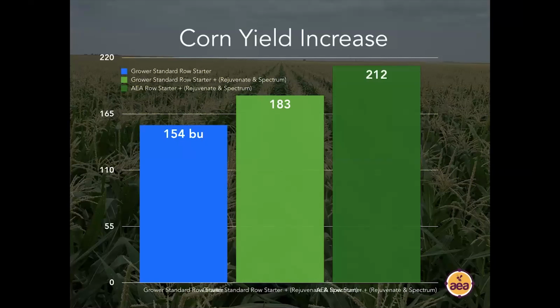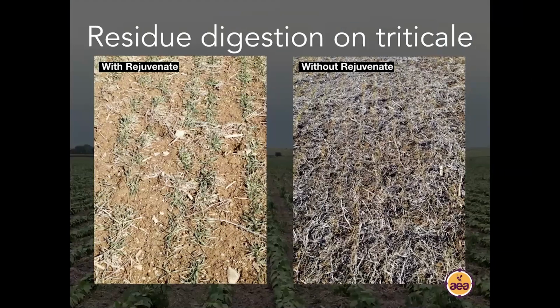And then when we combined the AEA row starter plus Rejuvenate and Spectrum, those two combined yielded 212. So pretty strong, considering that the Rejuvenate and Spectrum was, I don't know what the numbers were right off the top of my head, but I would expect that they were less expensive than the AEA row starter. The Rejuvenate and Spectrum is showing a really strong ROI and a really strong economic yield response.